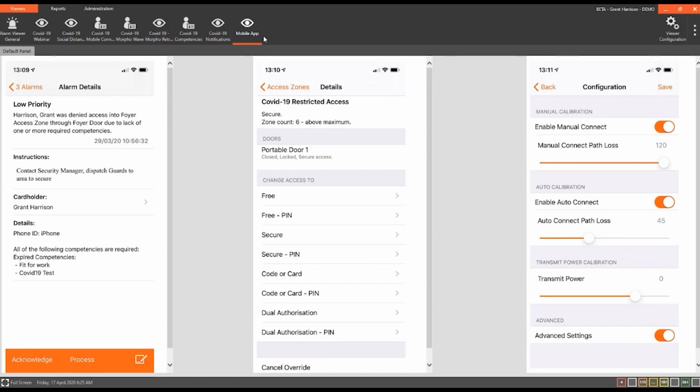We can see instructions provided to the operator as to what to action. We can drill down into information about the cardholder, and we can see the credential and the competencies associated with this individual. The security operator can acknowledge, process, or add a note to this alarm safely and securely from a remote location. Again, we're able to utilize features and functionalities of Command Centre through the mobile app, maintaining a zero contact policy.